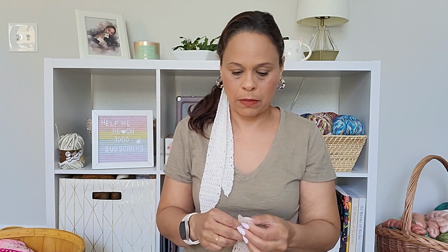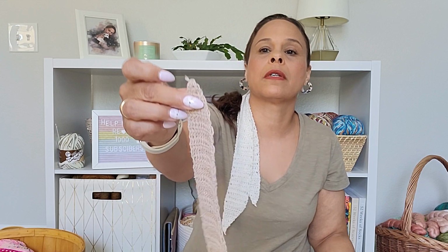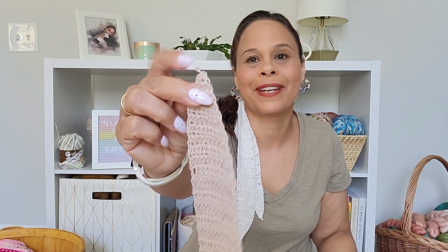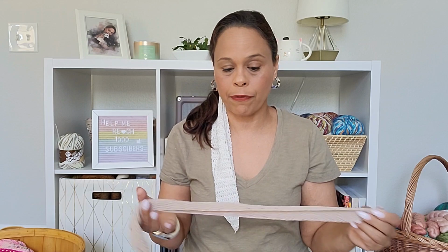I don't know. I can't tell. Nope, this is my decrease end. This was my cast on end. I can tell because there's a little tail. But yeah, these are super cute, whether you want to wear them in your hair or wear them down on the side. They're good as an accessory for your bag.